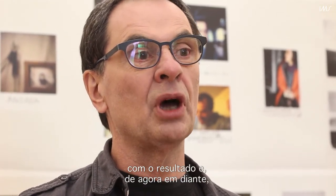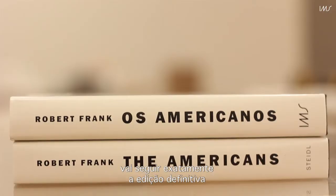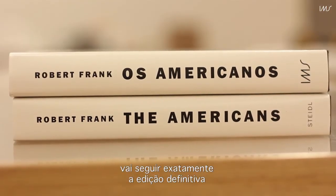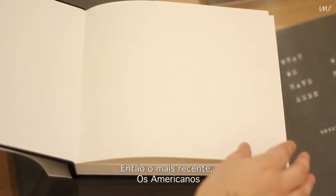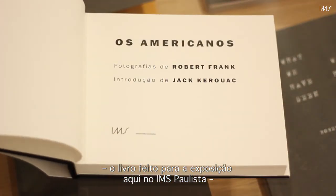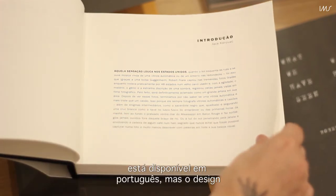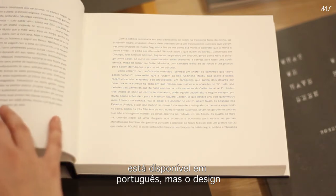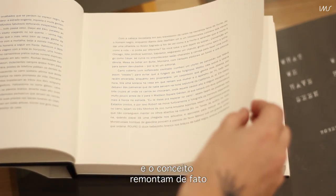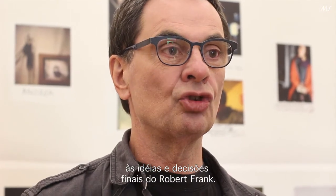And from now on, every book which is printed in a certain language will follow exactly the final edition we did in 2007. And so the newest one was Americanos, the book for the exhibition here at IMS Paulista. It is now available in Portuguese, but the design and the concept go back really to the ideas and the final decisions of Robert Frank.